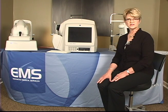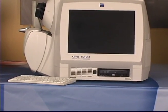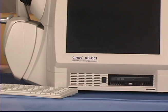The small footprint and integrated design are ideal for a crowded or busy practice. While the advanced optics aid in the examination of patients with cataracts, dilation is not required.